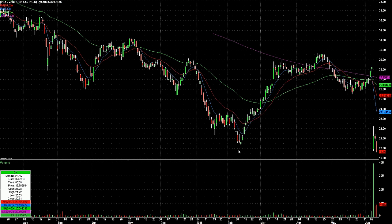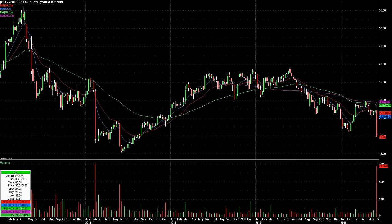PAY gapped down just below February support. I guess this would have been Wednesday. Had a really nice intraday move, and then in 2 days we're right back down to lows. Let me glance at this on the weekly. Yeah, maybe this is headed down to test these lows in the low 15s here.